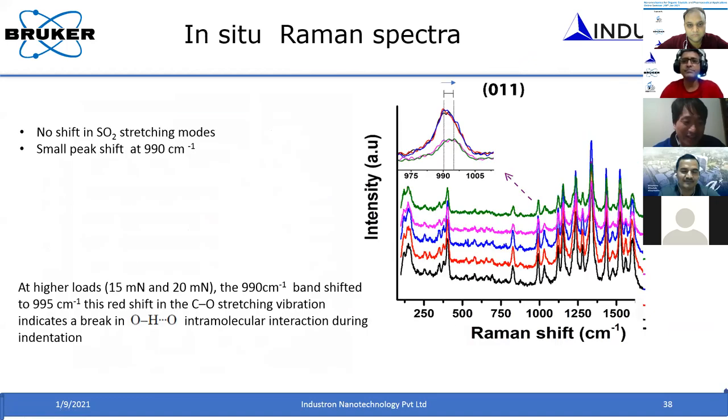And this is for 0/1 phase. In that case, it redshifted from 990 to 995 at maximum load when you apply it. So I'm giving you an understanding that by combining that with Raman microscope, you can understand not only the mechanical response, but also the structural response or the chemistry along with the mechanics. So I think the organizers are ready to boot me out.